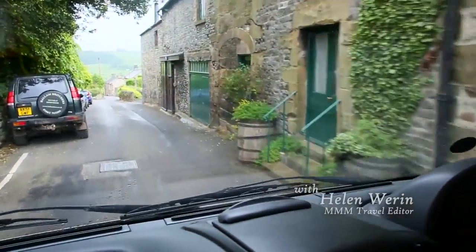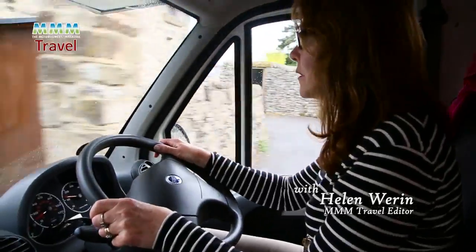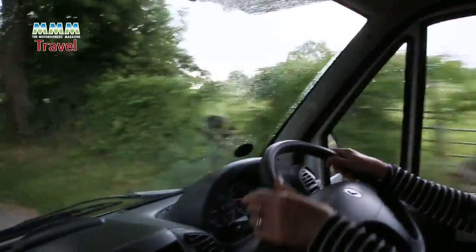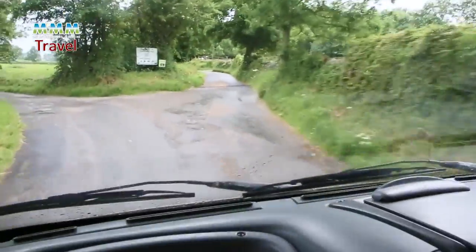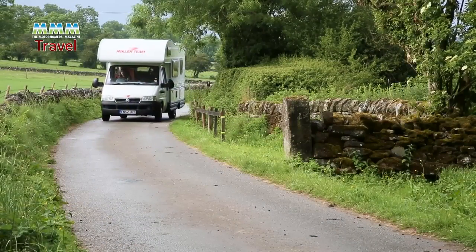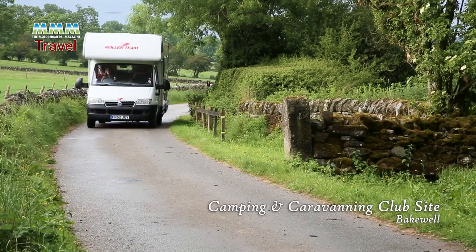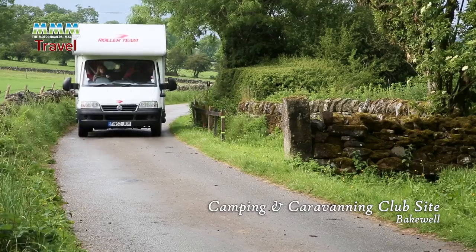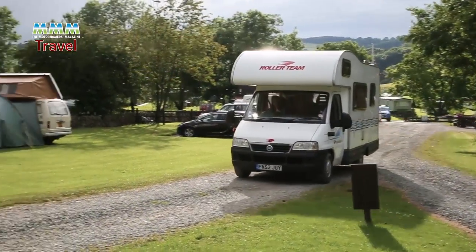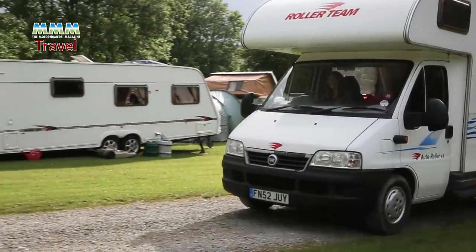We're turning by All Saints Church in Yulgrave to drive down a very narrow road towards Hopping Farm and the Camping and Caravanning Club's Bakewell site. We're going to cross the River Bradford to this secluded spot. This site has no toilet and shower facilities, but as you can see, it is very beautiful.